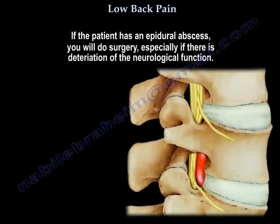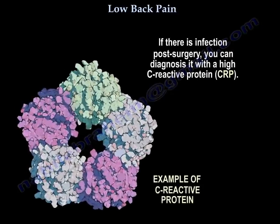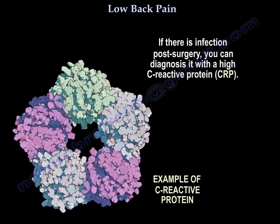If it happens that the patient has an epidural abscess, you will do surgery, especially if there is deterioration of the neurological function. If we get infection post-surgery, you can diagnose it by C-reactive protein, the CRP.